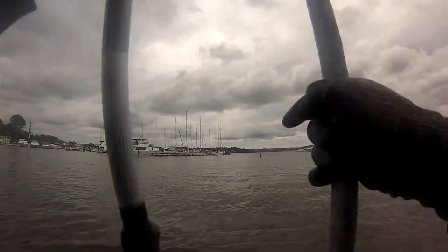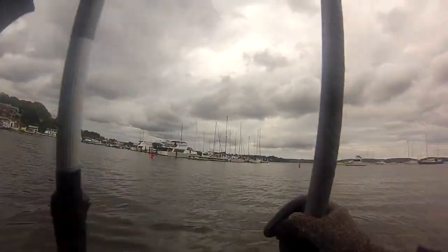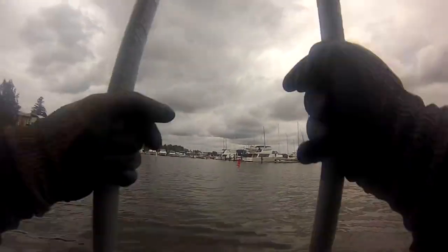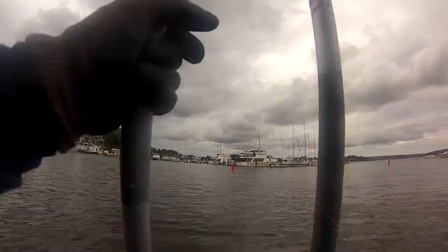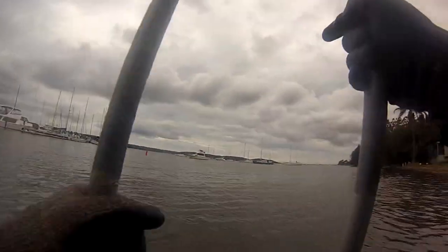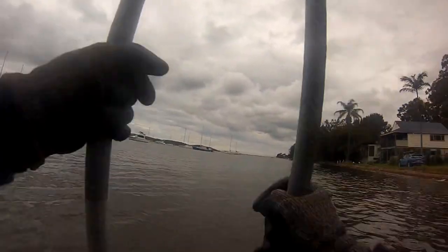Here we are on the wharf somewhere. Today we're up at Toronto on the northwest side of Lake Macquarie near Newcastle, about 2.5 hours north of Sydney, trying to get a ginger beer or a cod bottle out here in the mud with my two pros.